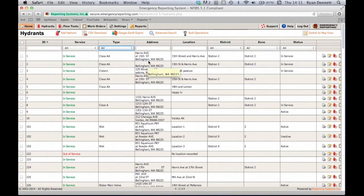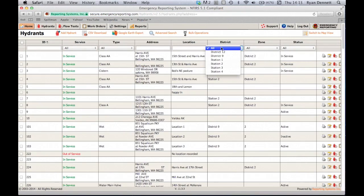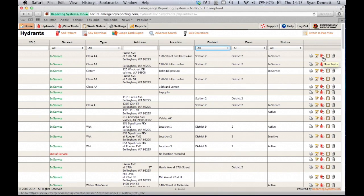The address of the hydrant, you'll notice, is a free text field. So this allows you to type in the address of a hydrant, and you'll be able to see any of the hydrants that are located for that address. If you have it set up as well, you can sort by a district or zone. And so you have the ability to print information for each individual hydrant, as well as edit from here. Create flow test records for an individual hydrant directly from here, as well as a new work order.